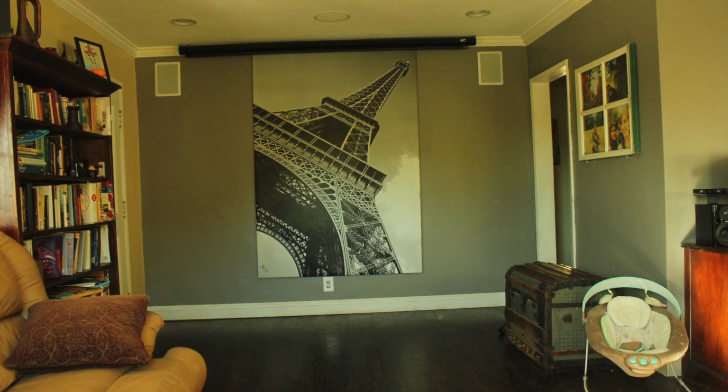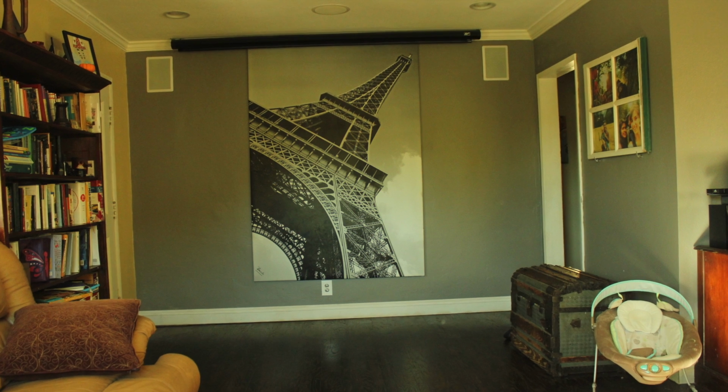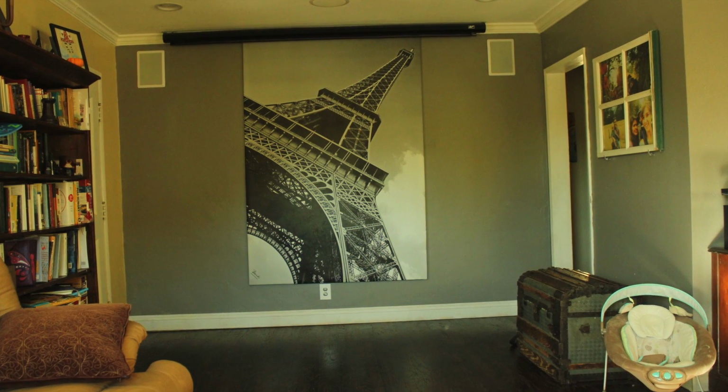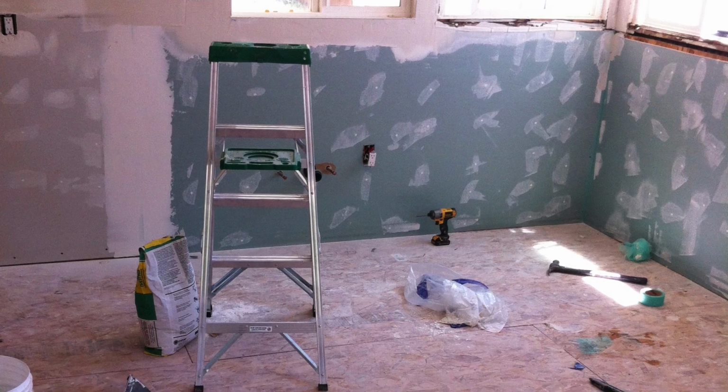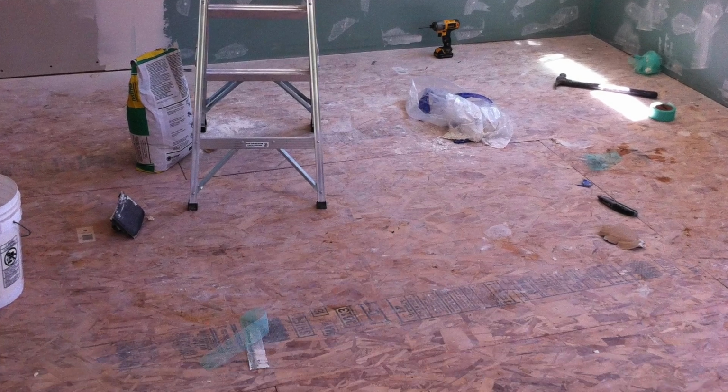So the screen comes down from the ceiling there. If you can see above the picture from the Eiffel Tower, the projector screen shoots down. So again, we can play video games and have fun with friends, and we're not tempted to just spend all of our time on the TV.